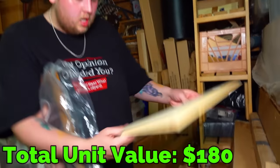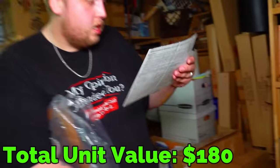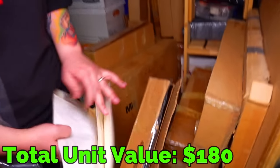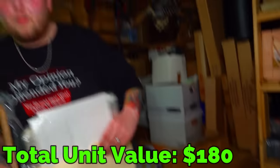Let's see. Anything in here? Just a bunch of, what is this? This is a catalog for an art gallery. There we go, right there. I knew that's what we were getting into. And this is a bunch of just protectors and things like that. So we're definitely dealing with somebody that dealt in art.